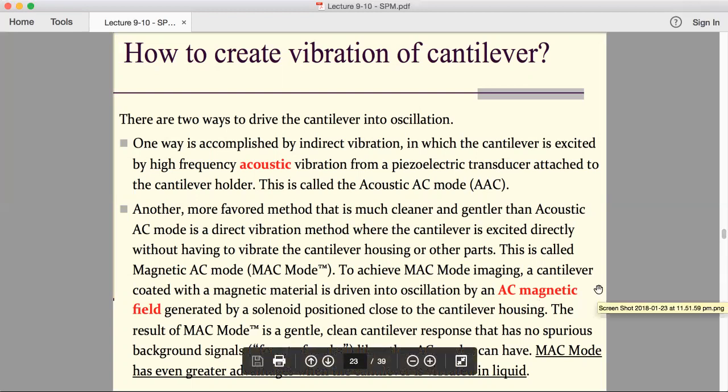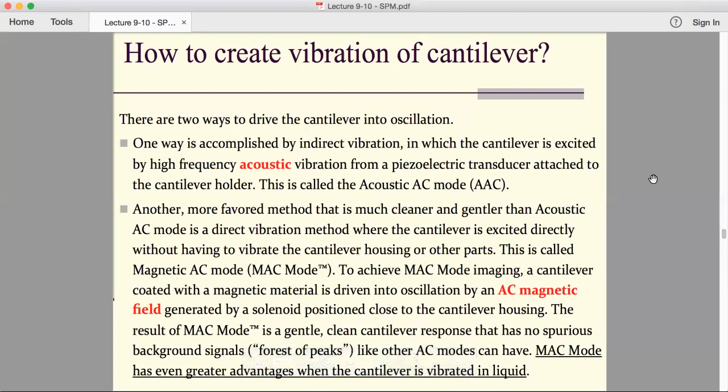Now, this AC magnetic field we usually generate by a solenoid positioned close to the cantilever housing. So in this MAC mode, a gentle, clean cantilever response can be extracted, and it does not have any background signals like noise. It doesn't appear like a forest of peaks, like in the other acoustic AC modes. So MAC mode is much more reliable and can be easily used when we use it in liquid.